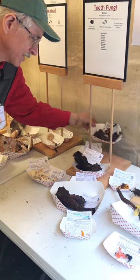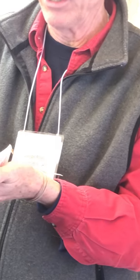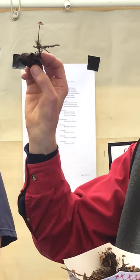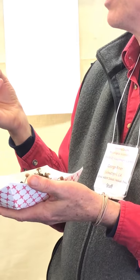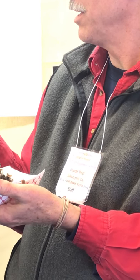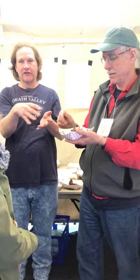This one is another very common one, a weed out here as far as I'm concerned, the Strobilurus, which grows on Douglas fir cones. They always grow with that little off-center, side-stemmed cap that points down off the Douglas fir cone. They're cute. They dry well. If you have a nice one, put it on your mantle. It'll shrink a little bit, but it'll maintain its stature and its shape. Like a year later, it looks a little smaller.